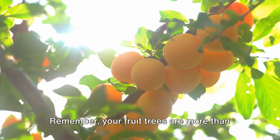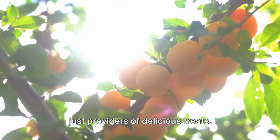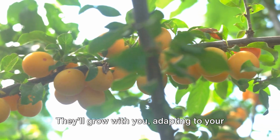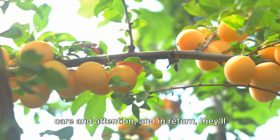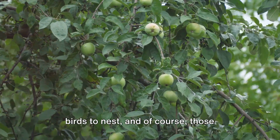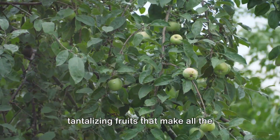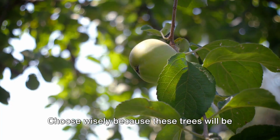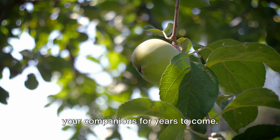Remember, your fruit trees are more than just providers of delicious treats. They're living, breathing beings. They'll grow with you, adapting to your care and attention. And in return, they'll provide shade on a hot day, a place for birds to nest, and of course, those tantalizing fruits that make all the effort worthwhile. Choose wisely, because these trees will be your companions for years to come.